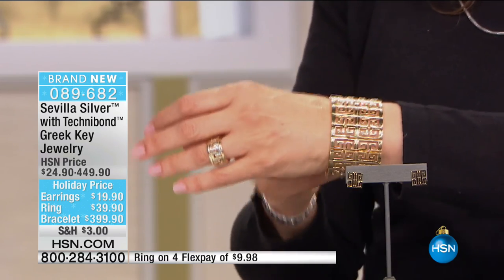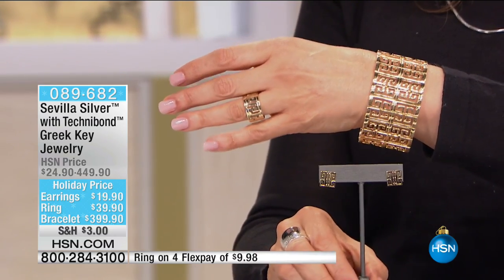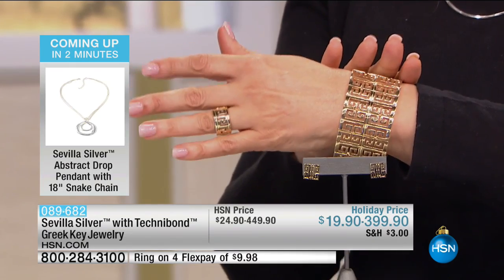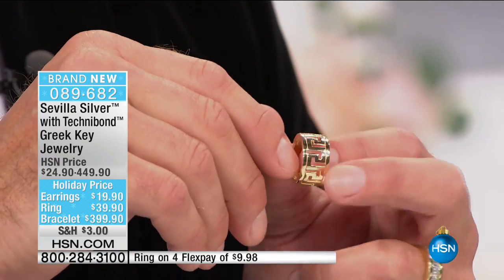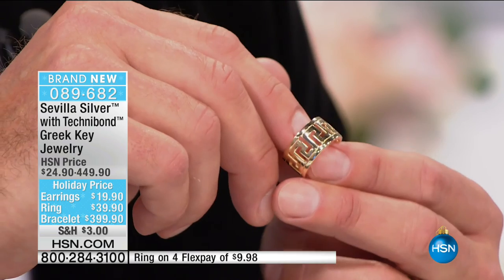I love the way these two have merged together. It's just a perfect marriage, and it's an opportunity for you all to have a beloved Sevilla Silver with Technibond, or maybe get to know us. Maybe understand that others have tried and failed to do this kind of workmanship with this kind of metal. It's true what you say. There is nothing on the planet that compares to the Technibond technology married with Sevilla. In fact, if you search online for Technibond, you will find lots of people copy it. Not real. Well, you get the real thing here.